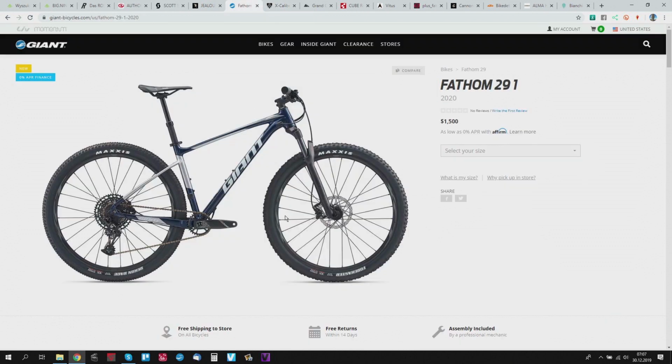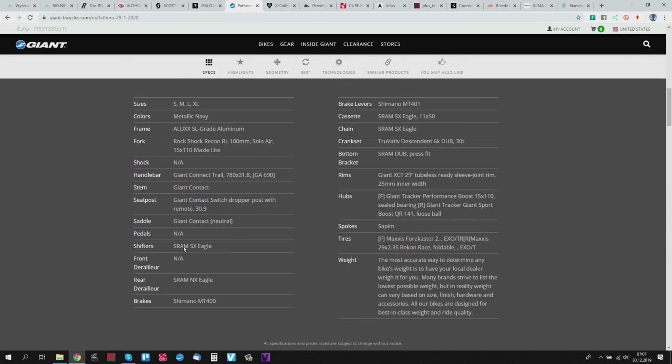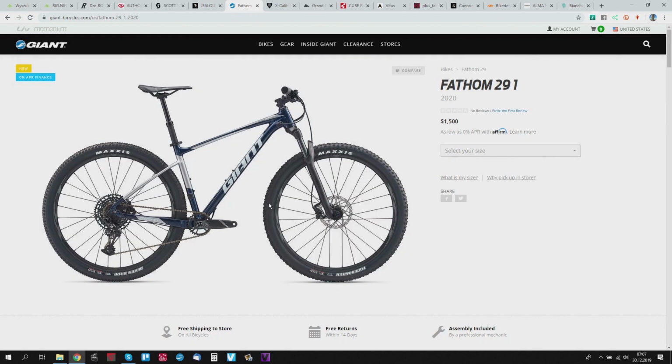And then Giant, it's really difficult, or I would even say impossible, to find a typical cross-country aluminum bike. They have the Giant Talon. I was thinking maybe I would find some nice components on the Giant Talon. Nope. For $1,500 you get the Fathom, and it's a really good bike. But this is more a trail than a cross-country bike. And do we have the weight here? No, we don't have the weight right here. So SX Eagle, it's okay. You've got the through axles. You've got the Recon at front. Okay, but not what we are looking for, and no remote lockout, which you must have on your cross-country bike.